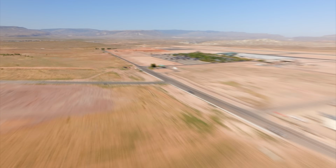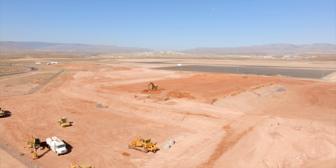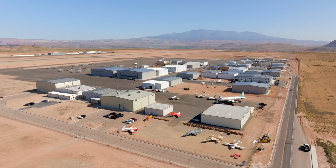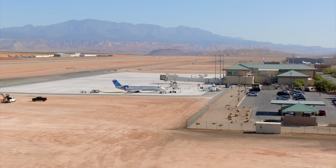Then on the south side of the terminal, we've got the other FBO, which is Sandstone, that is building a brand new building that will also feature a restaurant and bar that will be open to the public. So both of these are in the works. It's going to really help the private community as we get more events like the PGA Tour and other events out of Las Vegas that have overflow needs that I think is going to be really awesome for the airport.